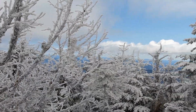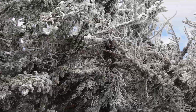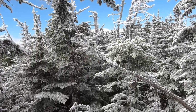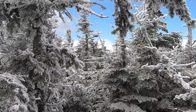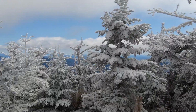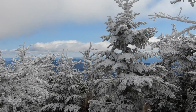Okay, this is the treed-in summit of South Carter. Actually like an open rock, and you can sort of peek out right there to Mount Washington a little bit. Where's the summit stick? I don't know. I looked last time, and this is looking out towards Maine.